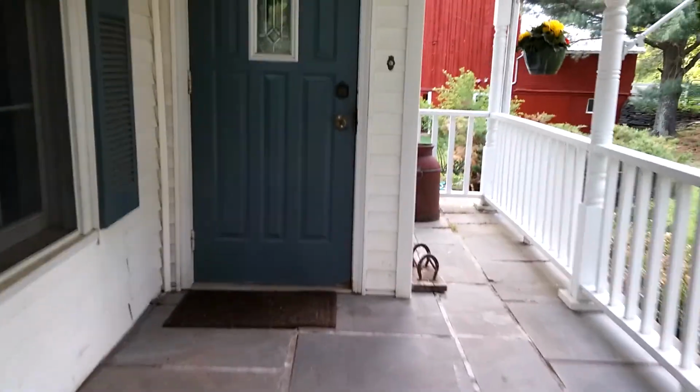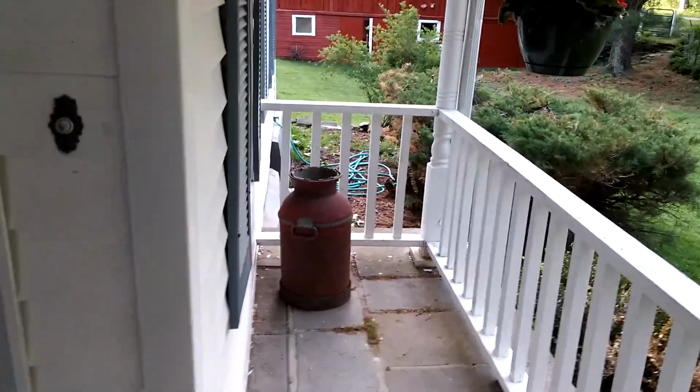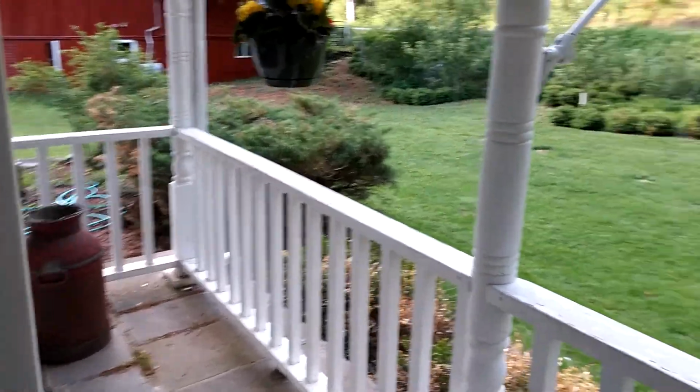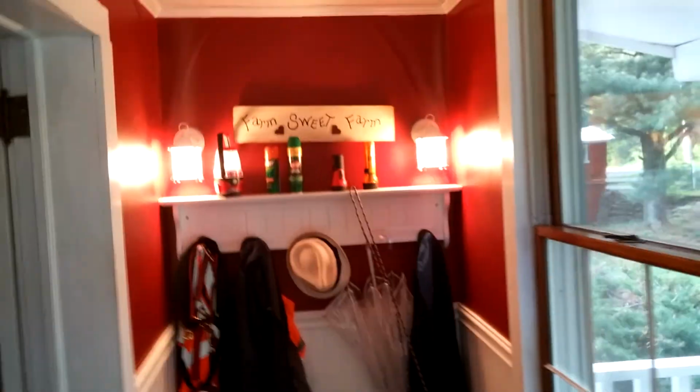So you walk in, it's our front door, and this is our mudroom. Turn on the light in here. It says Farm Sweet Farm, but you can see as you walk in that we've got our little shelf, but it's very, very tight. Our porch is kind of useless because it's so narrow. I've always wanted to be able to sit and look out at the road, but it's too narrow to do that. But anyway, so this is our mudroom.